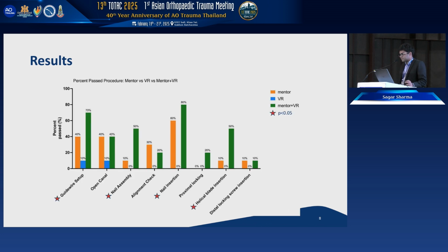Then let's move on to the percentage pass procedure. The procedure-specific checklist assessment demonstrated that participants in the combined group completed 17.5% more steps correctly than the mentor-only group and 40% more than the VR-only group. Both were statistically significant, and participants in the mentor-only group completed 22.5% more steps compared to the VR-only group. This was also statistically significant.